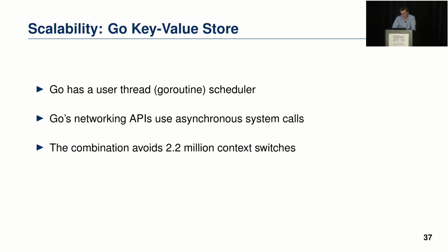For example, in the key-value store, client threads send requests in parallel. If there are 256 client threads, for GCC and OpenJDK, there will be 256 kernel threads on the server side, 1 for each socket connection. Many of them will be blocked on network I/O at the same time, resulting in many context switches.